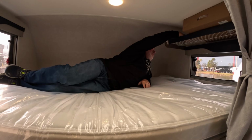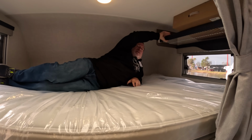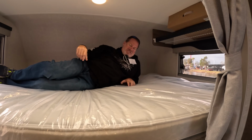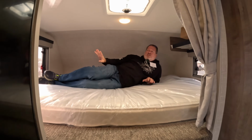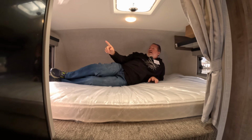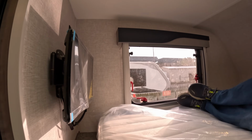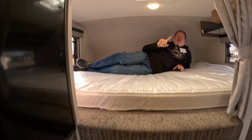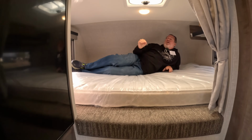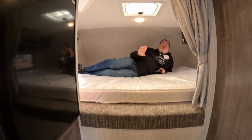It does have this storage shelf over top. It's held in with some Phillips head screws. There seems to be plenty of room here. It's got the flat panel television right at the foot of the bed. It's a nice, big, large bed, and that's one of the things we like about these truck campers: usually they have very large beds and a good sleeping position.